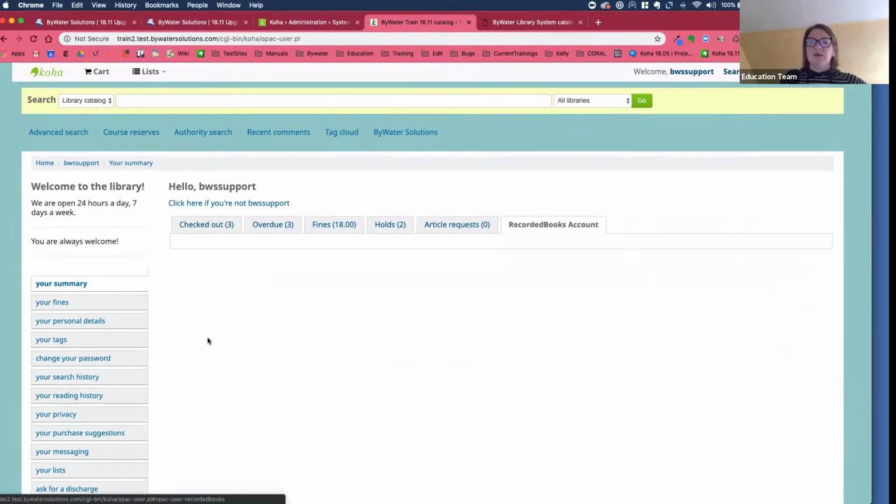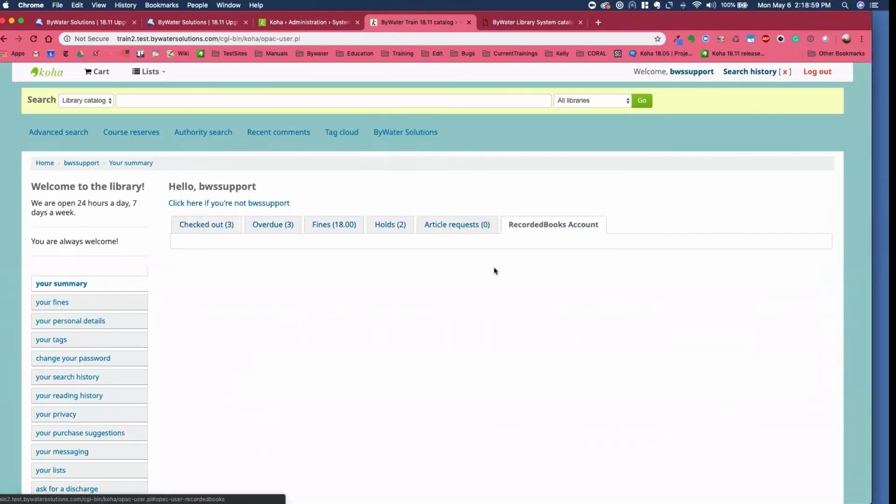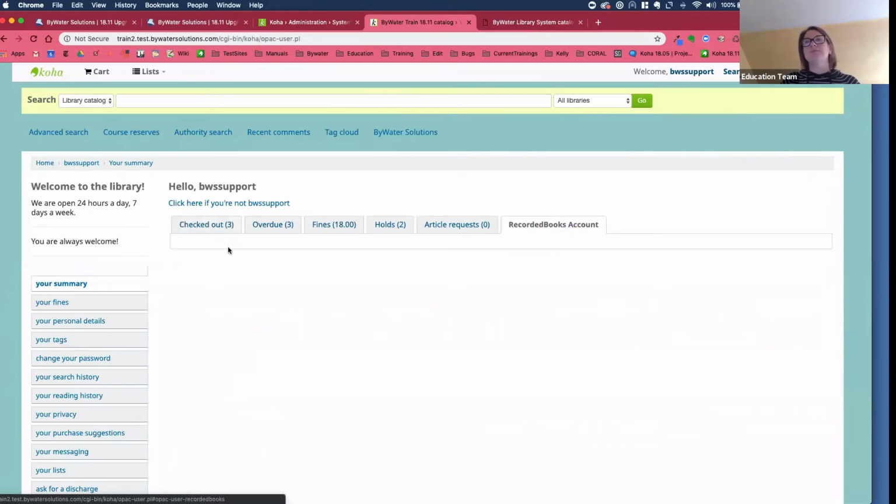Have a question? Yeah, Sarah and Hasina asked if this works with RB Digital Magazines and with Hoopla. We don't have any digital magazines in our sample there. I don't believe they do, even though those are now all kind of folded together on the recorded books side. I'm not sure about RB Digital Magazines, and I know that this is not something that we're working with Hoopla on at this moment. Guys, I don't know why it's not showing.